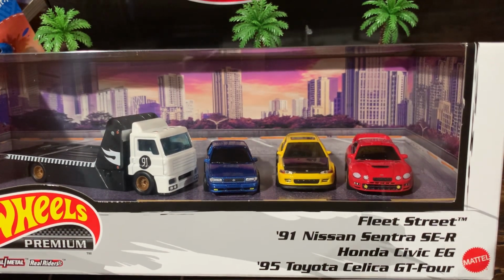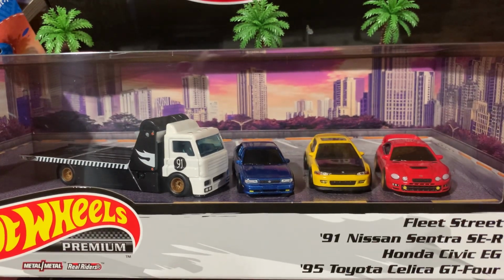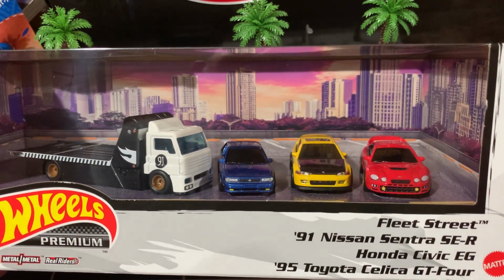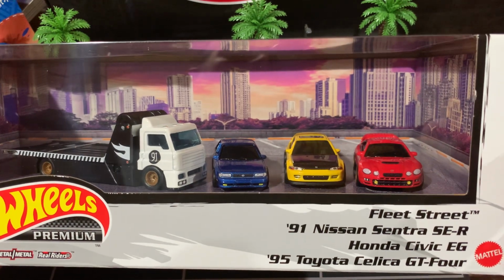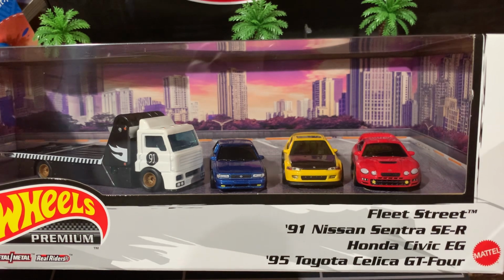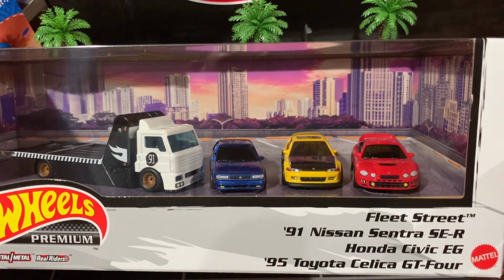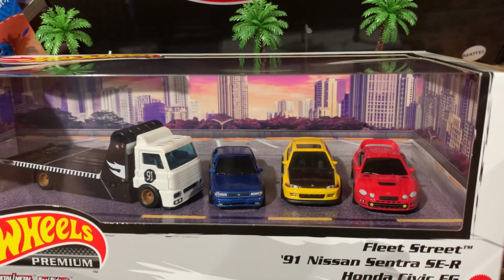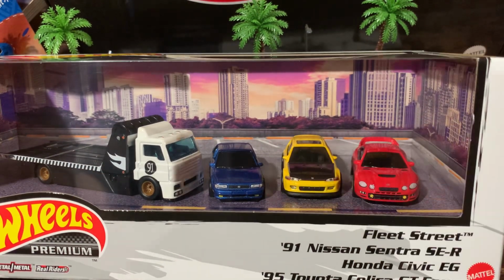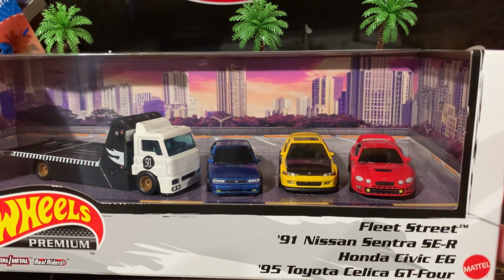Now, I'd say these premium transport sets and diorama sets are some of my favorite things that Hot Wheels has put out. I don't like every single one of these, but I like the idea, and they've had some really good ones. And I was kind of looking forward to this one. New casting here in the Nissan Sentra. Maybe a first time casting overall, I can't remember, but it looks really good.